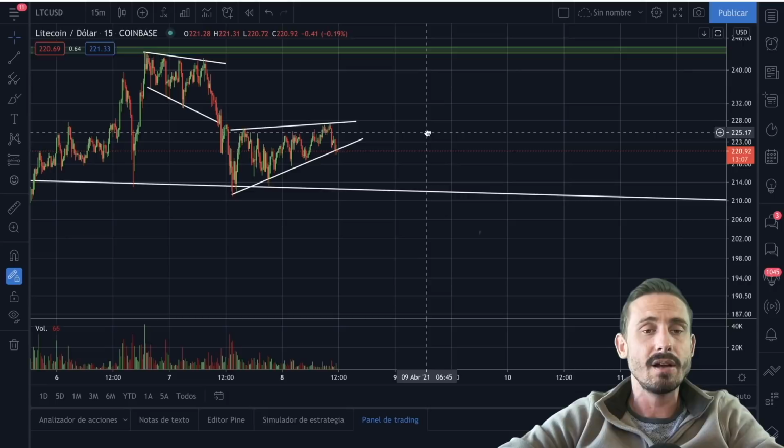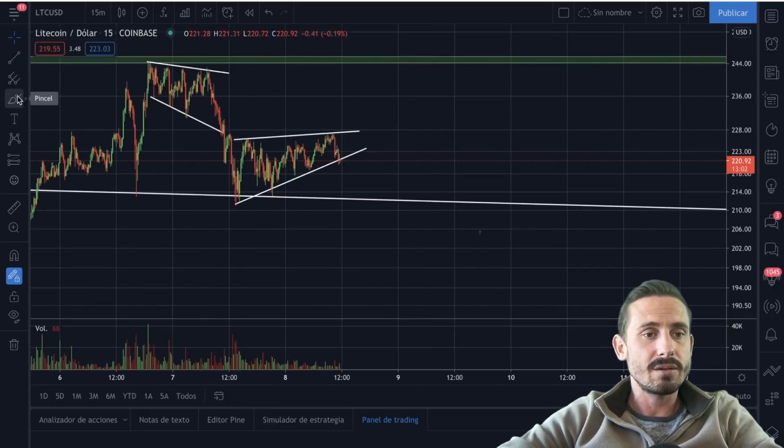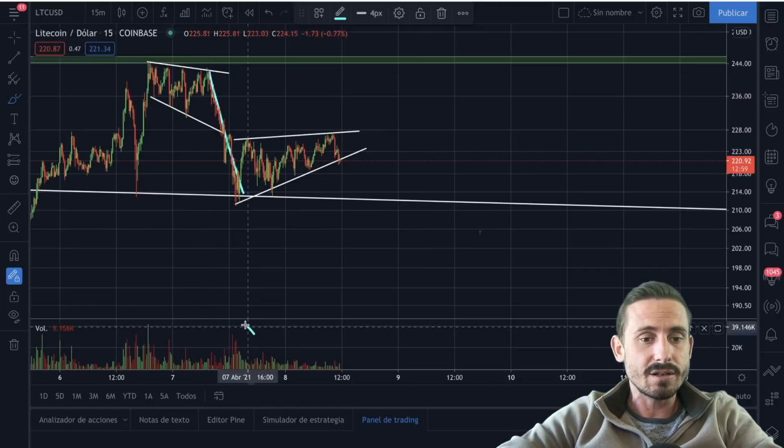Right, the same case here for Litecoin. We've created this breakdown to the downside, as you can see right over here, and we've had a decent amount of volume.